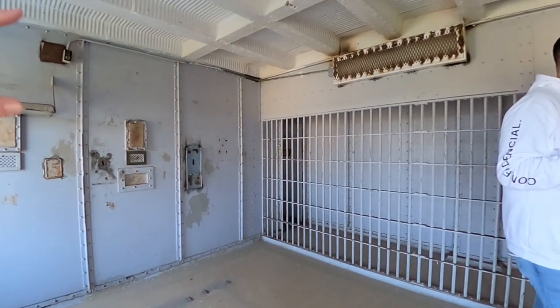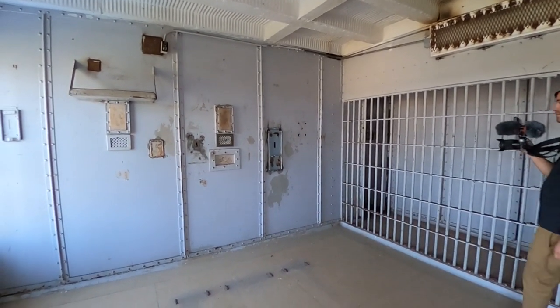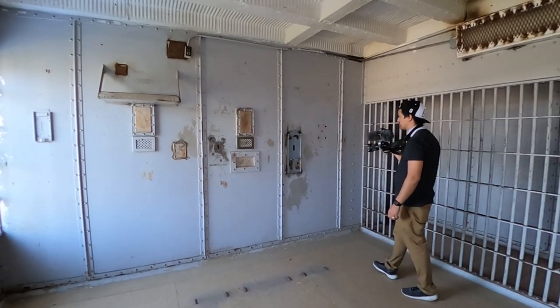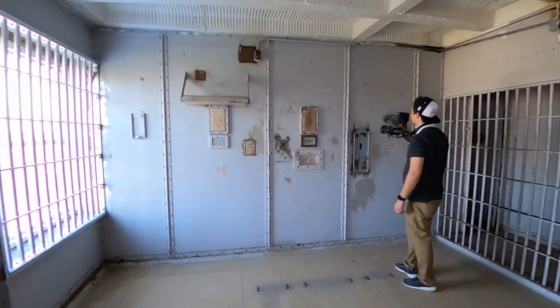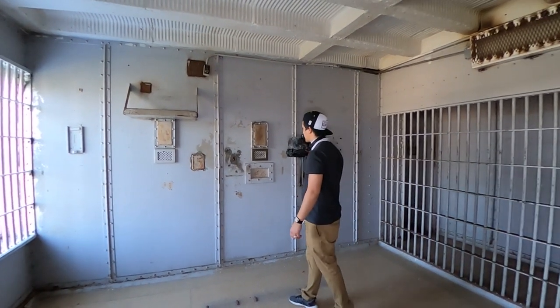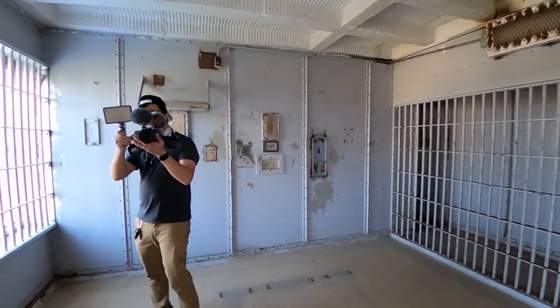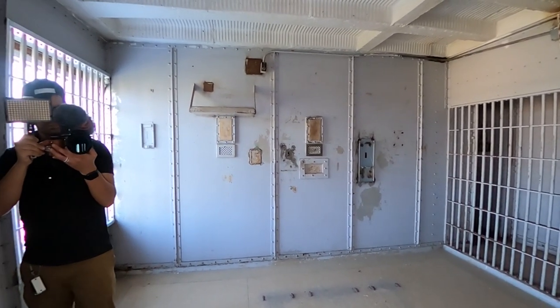It just continues. Like I said, the artwork on the wall, people inscribing whatever it is, pictures. I read one that said kill it. So there had to be, there's no doubt they would have housed murderers or whatever in here until they go out to a larger state prison. But yeah, I'm amazed by this place.